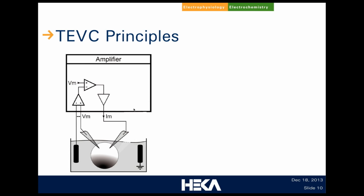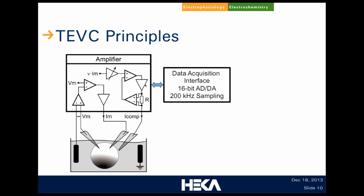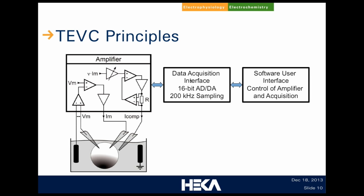Then this is driven by an amplifier that in the end monitors the current that needs to be injected here, that allows you to measure the current through the cell membrane. And it gets a little more complicated with the third electrode, with the circuitry of the third electrode. The signal that comes out of this is then routed through a data acquisition interface, and the entire amplifier and also the data acquisition are controlled by a software user interface.